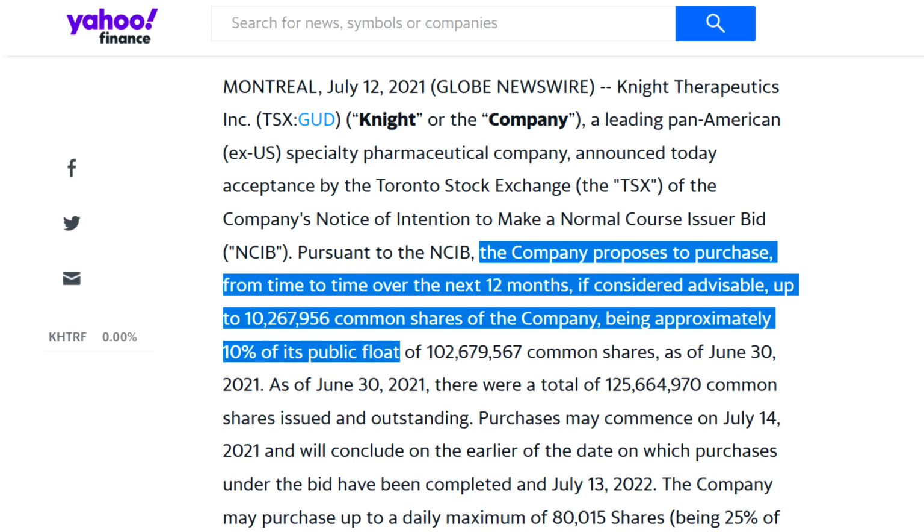Finally, I want to mention that Knight doesn't pay a dividend currently. However, they are repurchasing shares at what I would consider to be a very cheap price, which is what I would be doing with the money anyways. So I don't really have a problem with that. You might if you're investing specifically for dividends, so that's also something that you'd want to consider.